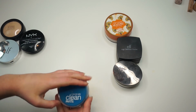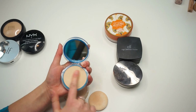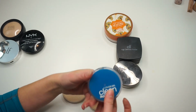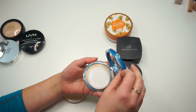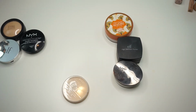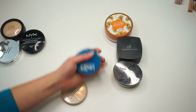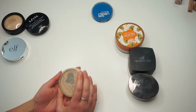I repurchased. CoverGirl Clean Matte Powder. I still have that thing. I got this sent to me. Never really got into this powder. I broke the thing too. I played with this powder a lot, but every time I used it, I just never really liked it. This is disgusting. I should just toss this. But every time I use this powder, it just never wowed me. It didn't make me want to reach for it again. Going away. Goodbye.